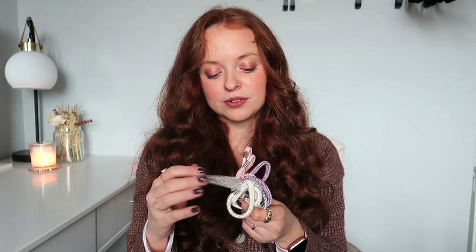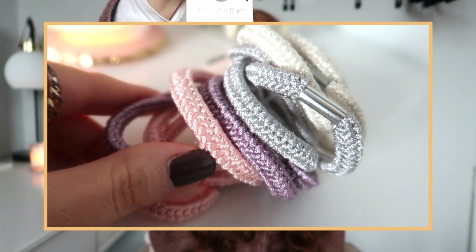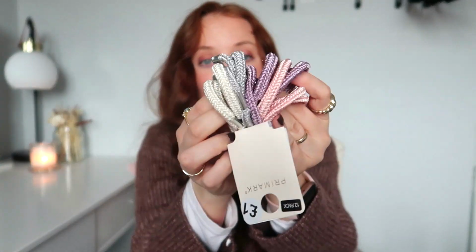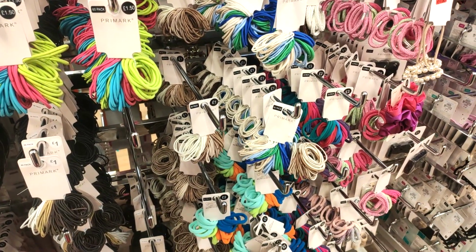Also picked up some bobbles. My daughter actually picked these ones up, so they're a 12-pack and these are only £1. She just needed some new hair ties, and these are very pretty colours, lovely pastel colours, go with all her clothes that she's got. And you're spoiled for choice for bobbles in Primark. Even mine, I go to a really small store and they had a really good selection in.